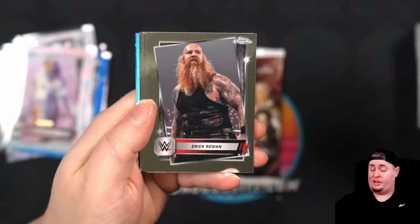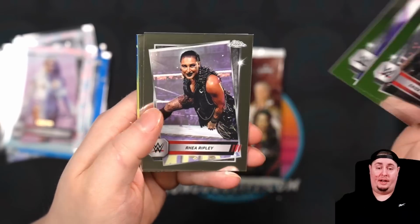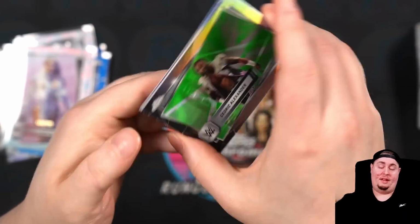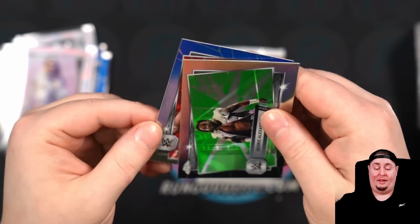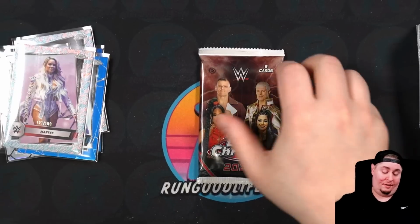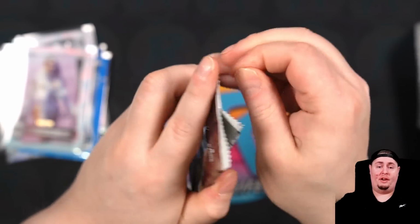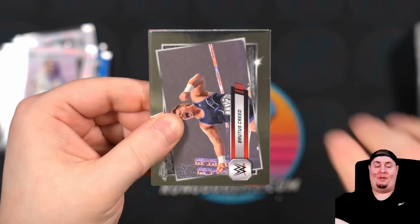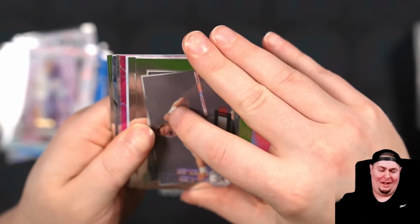GG on the women's division insert. Got Rowan and Dempsey. Rhea. There's going to be Cedric Alexander. And we have another non-numbered blue of Gunther. Last pack, we should have another auto in here, unless it's like the Panini experience where it's per box on average.